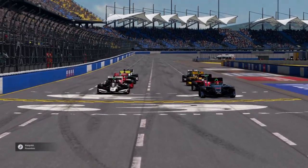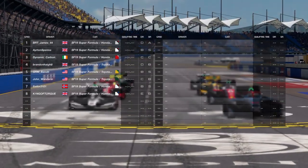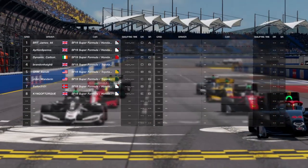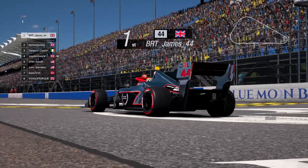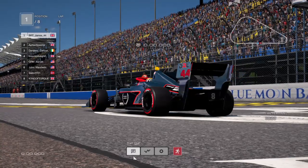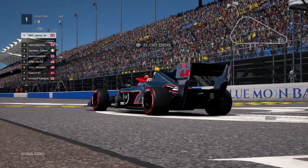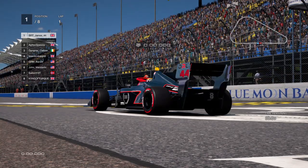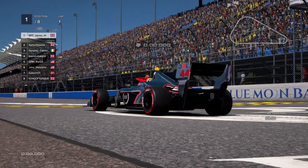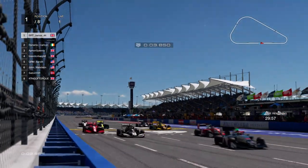Anyway, the moment we've been waiting for. It's race time here at Blue Moon Bay Speedway. We've got BRT James on pole in the Raven West Mercedes, Ayrton Spender in the Judd Team Black Diamond on second. We've got Dynamic Carbon third, Brandon fourth, Bandit fifth, John Wanderer in sixth, Sailor seventh, King of Torque eighth. We're about to get racing here at Blue Moon Bay. Green, green, green, and the cars are off.